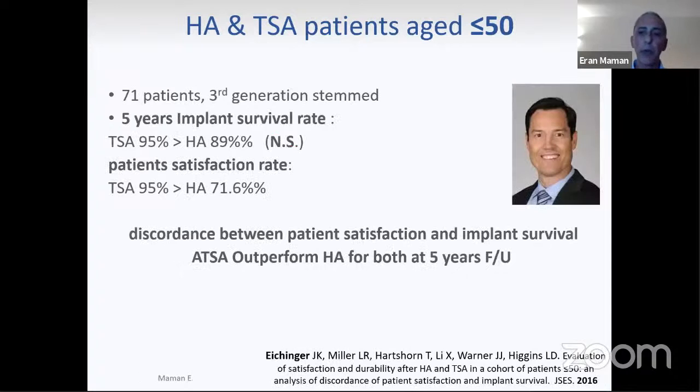Let's go to an even younger population, 50 and younger. In 71 patients with a third generation stem, the 5-year implant survival rate was 95% for total shoulder and 89% for hemiarthroplasty. It wasn't significant. However, patient satisfaction was 95% in favor of total shoulder versus 71.6% for hemiarthroplasty. So in this study as well, you can see that total shoulder is better in terms of function and satisfaction rate. However, they could not understand why the difference in patient satisfaction did not go accordingly with implant survival.